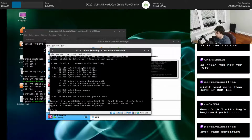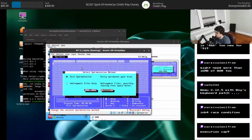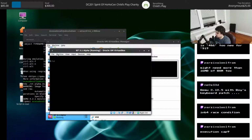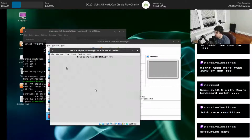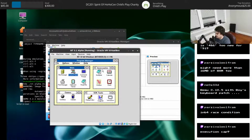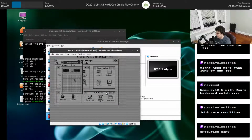And then we just have to defrag. I think I just tried to defrag the DOS. No, okay, there we go. Configure, optimization method, full defrag, begin optimization, exit defrag. All right, folks, moment of truth. Well, it started. Wow, I even have a working mouse. I was not expecting that. Okay, it does hang in exactly the same way. So, I guess VirtualBox for the win?